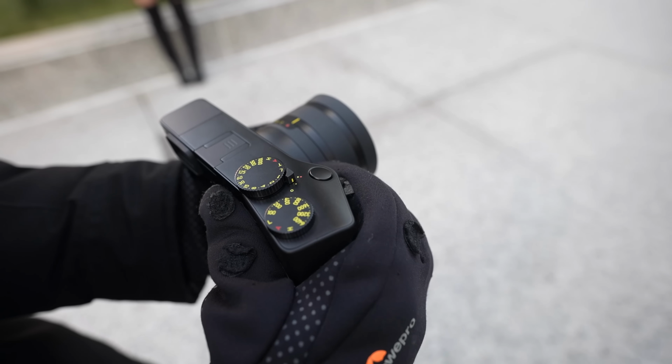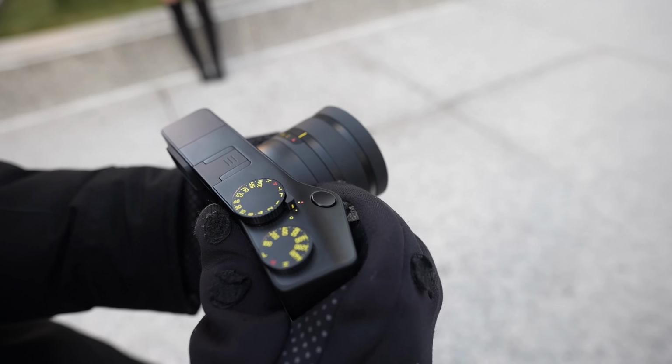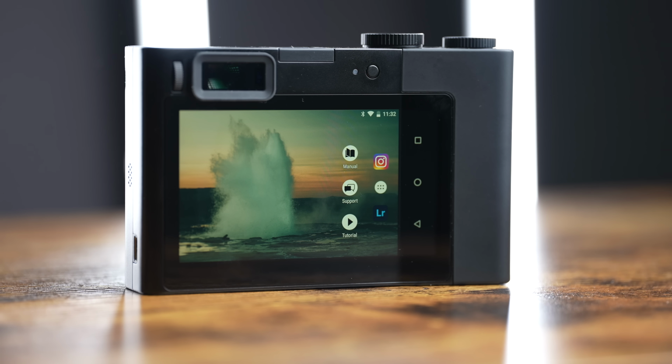It has a max shutter speed of 1/2000 of a second. And if you want to use flash, it can go up to 1/1000. It has a built-in 512 gigabyte SSD that you can't take out. This camera runs on Android, and I'm personally not a fan of Android, but I've had 0 bugs with the software on this camera. No bugs. Everything just runs really nice and smooth.